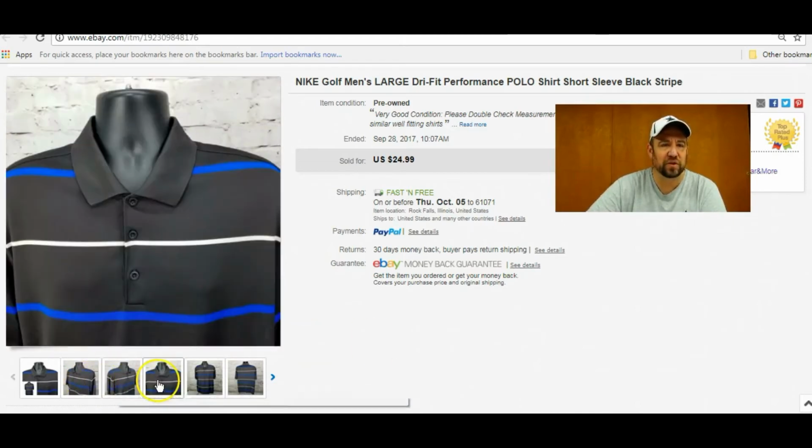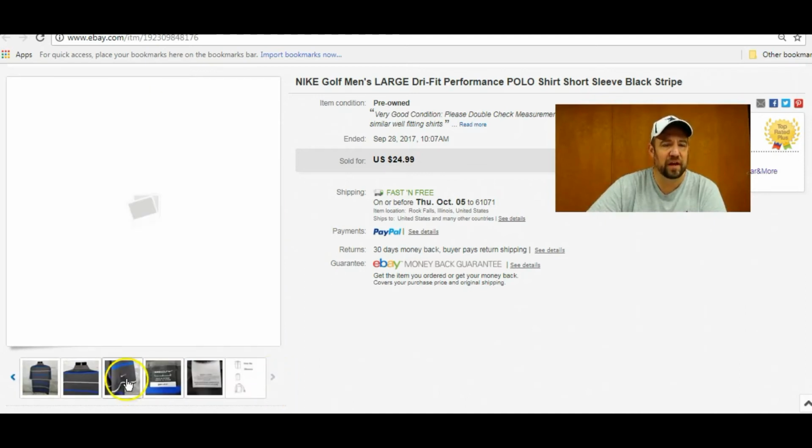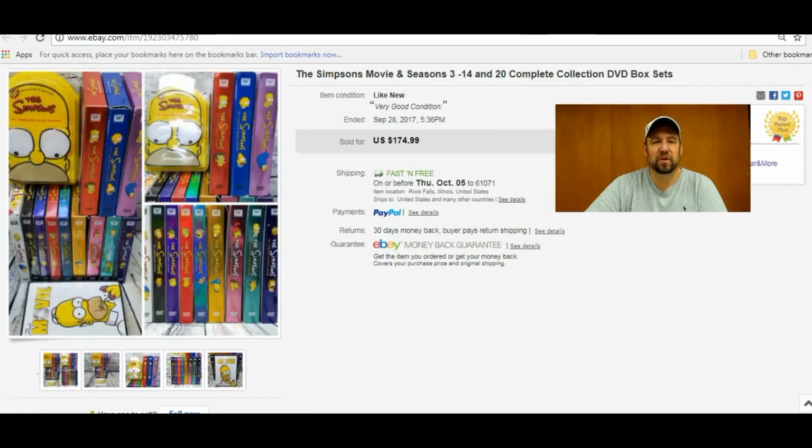But it's just your basic Dri-FIT Nike polo, nothing exciting. Swoosh on the sleeve, Dri-FIT. Anyway, $24.99, so pretty decent return for those. This is my home run of the week.